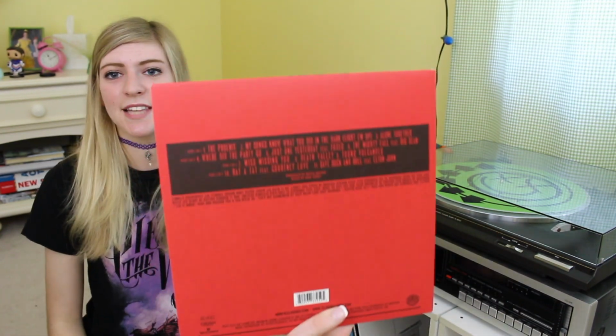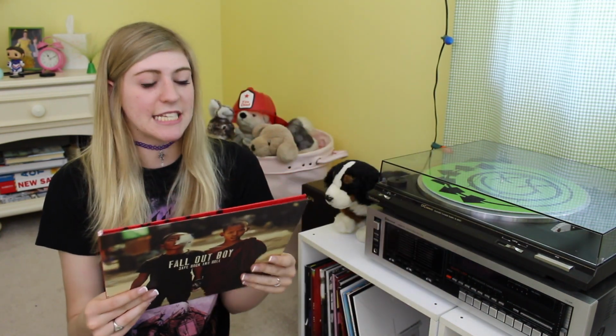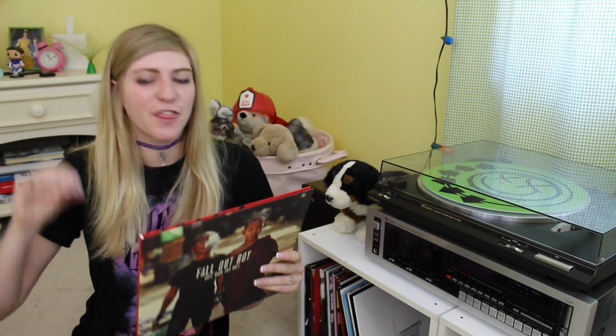This is what the back looks like with all the songs, and my favorite song from this album is definitely 100% The Phoenix. That is probably one of my favorite Fall Out Boy songs of all time. I've been saying for a while it is my favorite song. I think it is my favorite song by them.